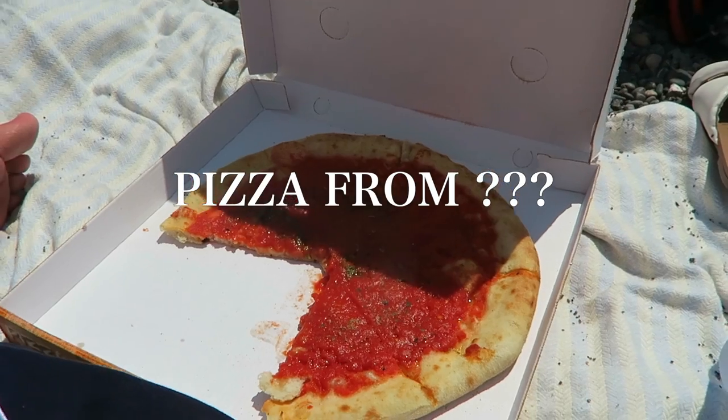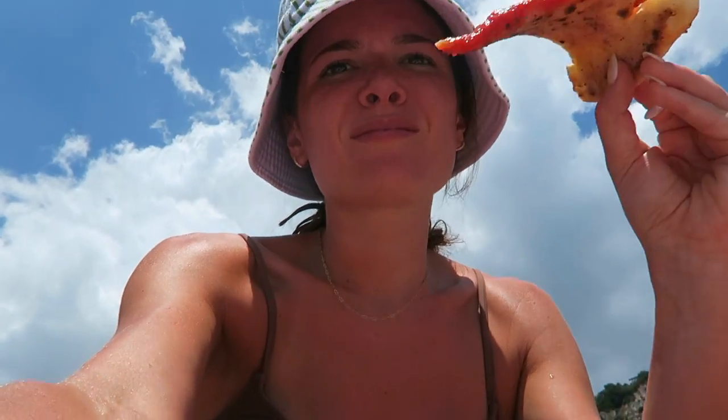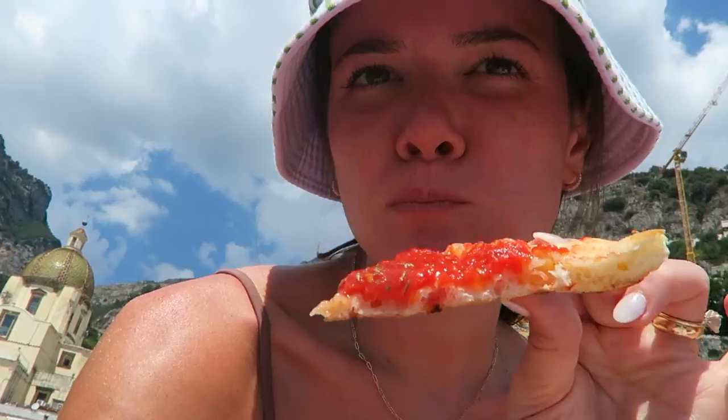All right, here's the pizza. The tomatoes are very tomatoey. It's really good though.